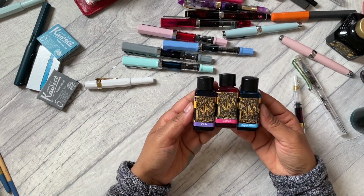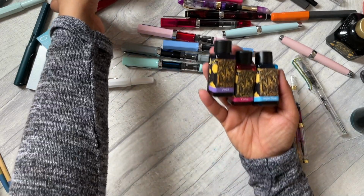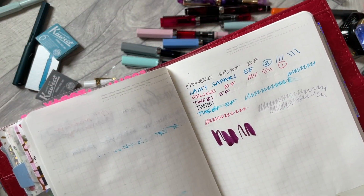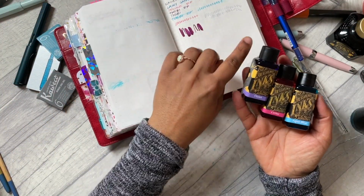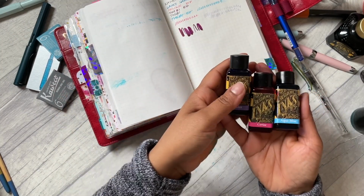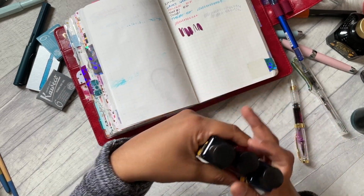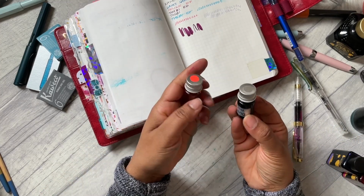I love, love, love the cerise, which is the one I showed you here in the Delight Extra Fine, the pink one. Beautiful colour. This is the aqua blue, the violet. I will show you, I'm pretty sure I have that inked somewhere as well. And like I said, I've got several different colors of these. I love these. They're just gorgeous inks, very pigmented, and they write beautifully.